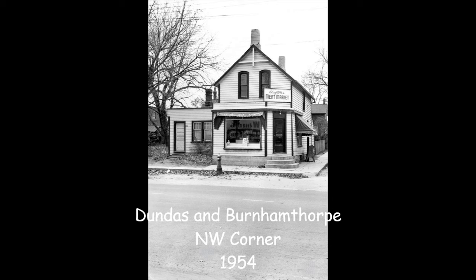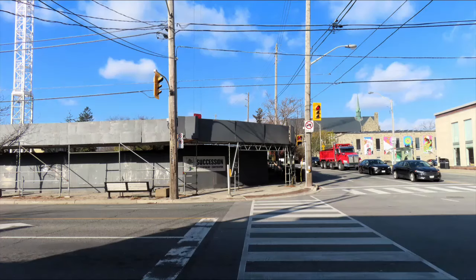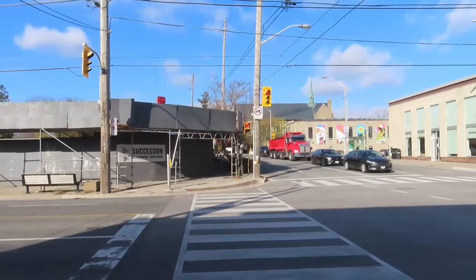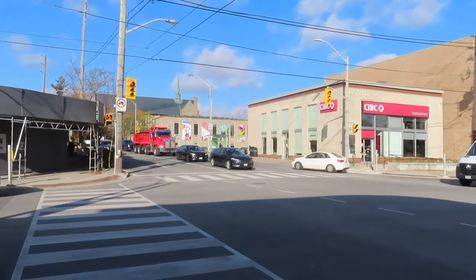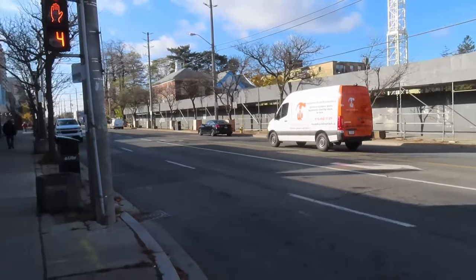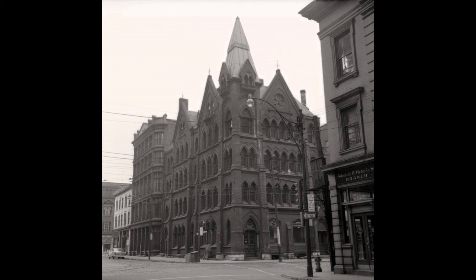One of the few examples I've found where the fire hydrant has been removed as well. Equity Chambers, designed by Herbert Hancock in 1877, was one of the first buildings to incorporate passenger elevators in Toronto.